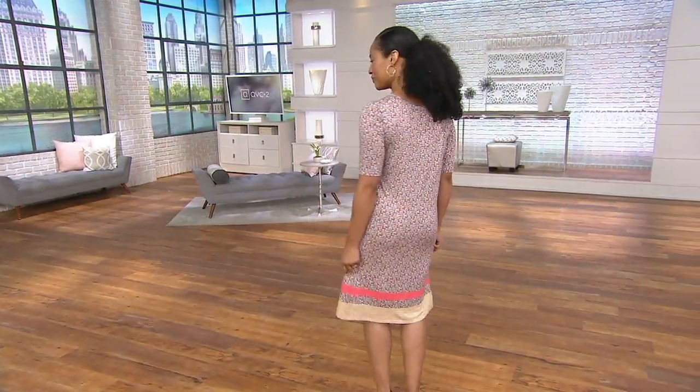This is our smooth jersey dress, rayon spandex.